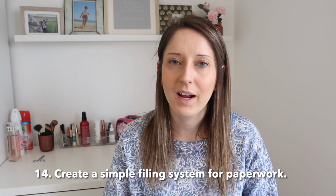Next up is to create a filing system for your paperwork, and it just needs to be something simple. So for me, what I use is a drawer. I have a drawer underneath my TV that I just put paperwork in, and once a year I will clear out anything that's old and then keep everything else there. And then in a plastic wallet inside that are important documents. But other than that, I don't need to have a complicated filing system.